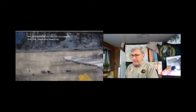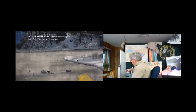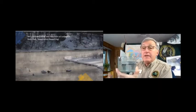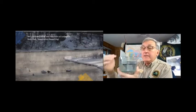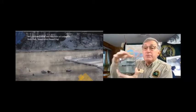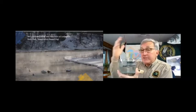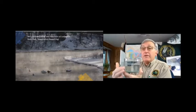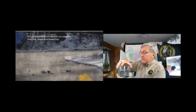I'm going to show you something here. What I have here is a glass jar, and I put a line on it. This resembles Lake Michigan. This is supposed to be Lake Michigan, okay? Use your imagination. I know you all got a good imagination. So this is the water level of Lake Michigan right there.